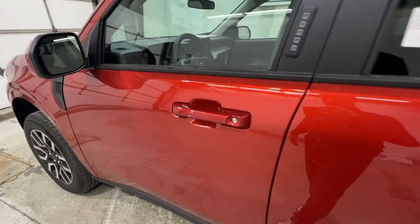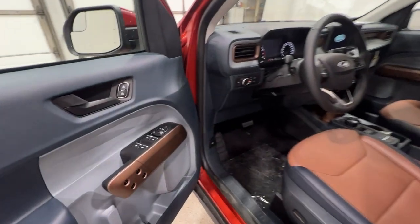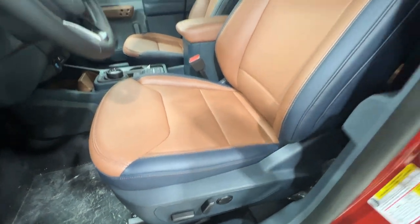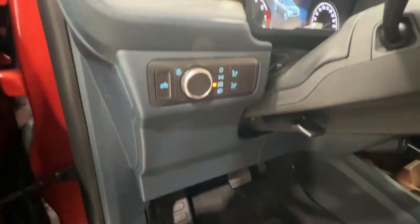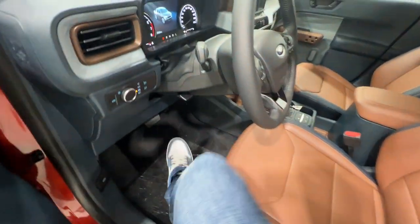Now stepping inside of this Maverick, we do have intelligent access door handles, which is standard on Lariat, as well as a door entry keypad. Power windows, power mirror controls, power locks. We do get full power seats, as well as power lumbar. Standard leather on the Lariat. Now on the left side of the steering wheel, we do have controls for the automatic headlights as well as the bed lights there.